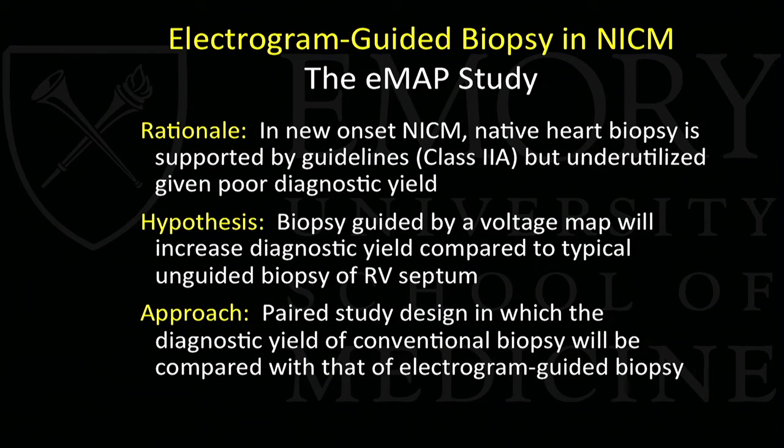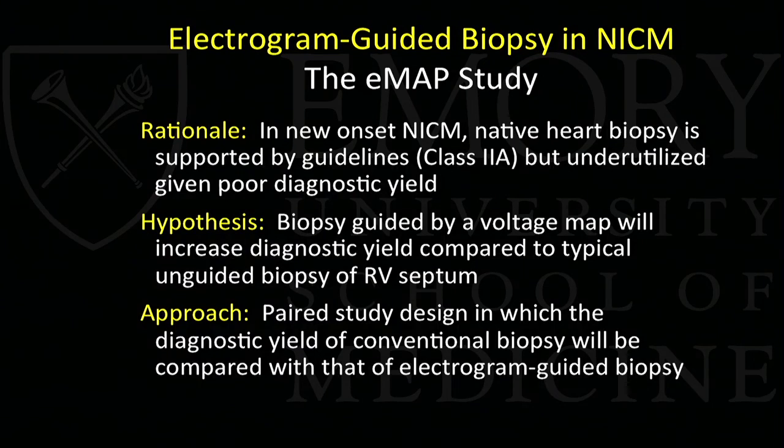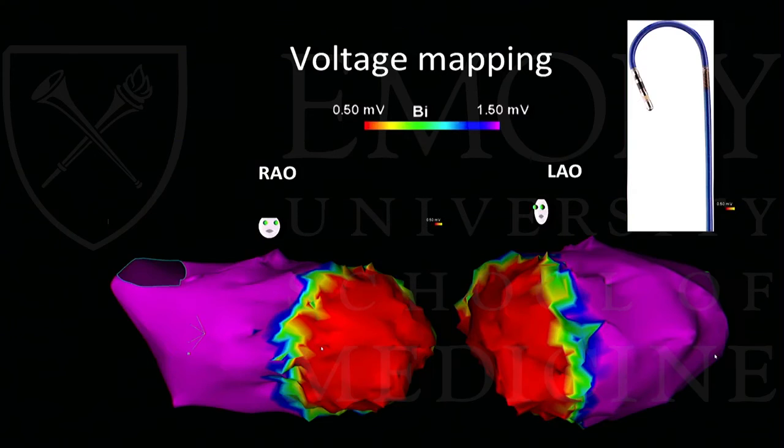One of the ones I'm most excited about is one we just got started in the past couple weeks, the EMAP study. This is a study where we all know that native heart biopsies are infrequently done in people with non-ischemic cardiomyopathy, even though we don't really understand their disease most of the time. We wondered whether we get a better yield if we use electroanatomic guidance, and we've begun doing that at Penn and at Mayo, where they actually led the way. And so we're doing a paired study design.